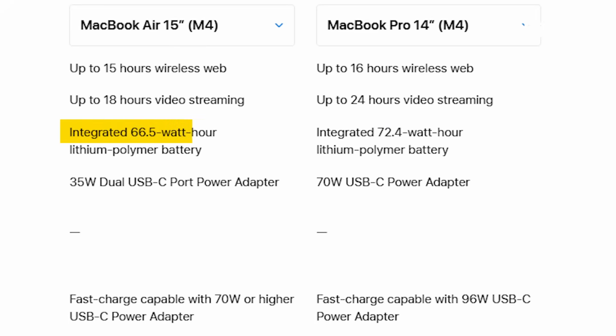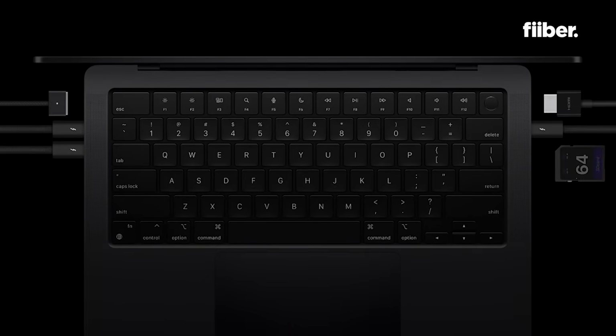But this difference also lies because of what's on the inside. With the Air, you're getting a 66.5 watt hour battery. Compared to that, on the Pro, you're getting a 72.4 watt hour battery. So yes, the battery capacity in itself is different, but charging speeds are also very different on the two. When you're considering charging via the USB-C port, 35 watt on the Air, while on the Pro, you're getting double of that, 70 watt charging with USB-C.